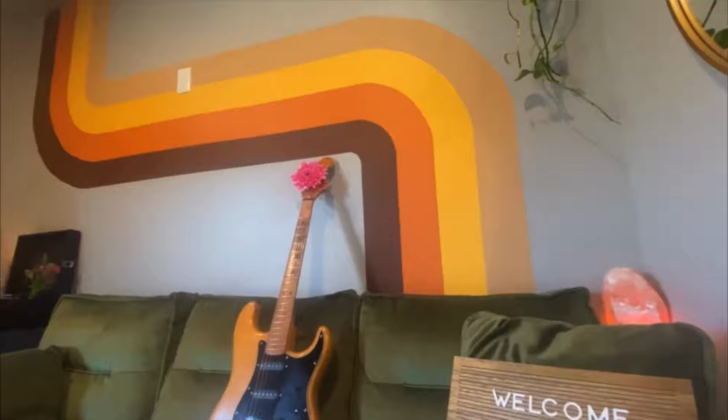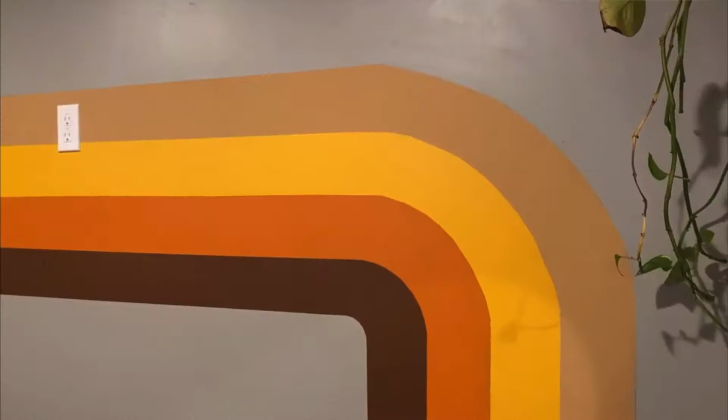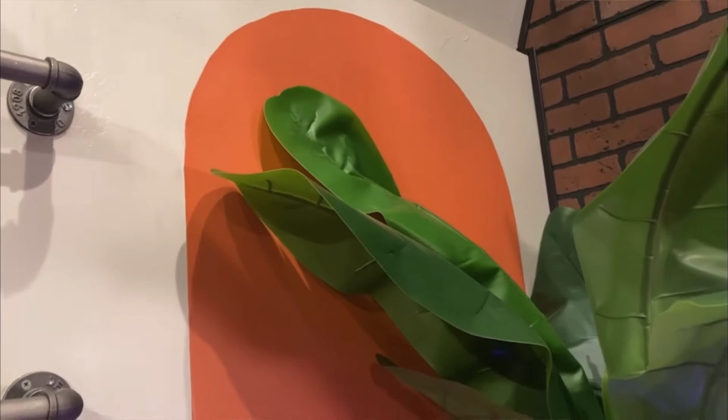So for my art piece, I have some murals going around, and we used a lot of tape to make the layout. It was my girlfriend's idea. It's pretty dope. We used a pool noodle to get the curves just right on it.